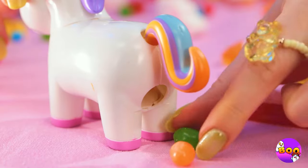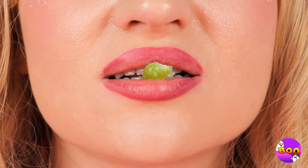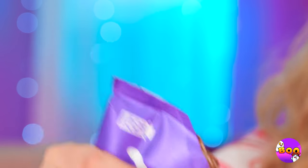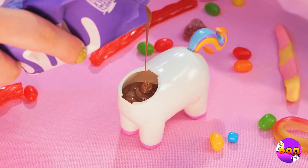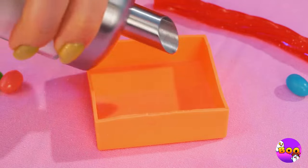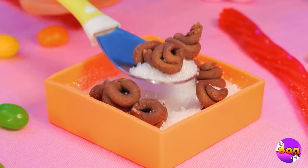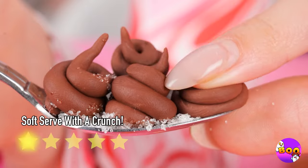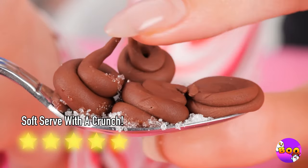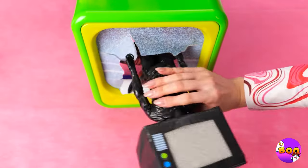And out comes the candies. Oh, now that's tart. Now for some chocolate. Ooh, this will be a special delivery. Fill up this box with sanding sugar. We've got chocolate swirls, and they're squishy. Now that's interactive viewing. And look, a television man.